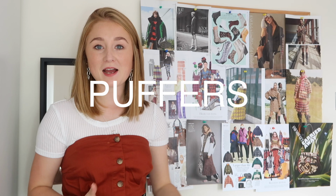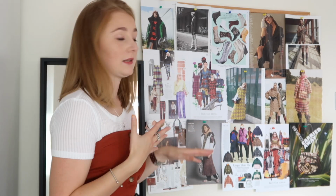Okay, so the first trend I wanted to talk about was puffers. Yes, they're back for this season and I'm so excited about it. The one that I bought last autumn winter served me so well and kept me so warm, and I love a fashion trend, especially when it's practical, and this one definitely is. The one I bought previously was from H&M, and you guys would have seen me wearing it so much last year, and I can't wait to bring that one back.